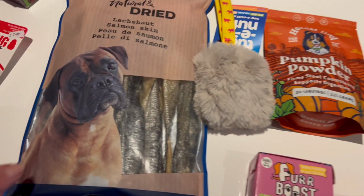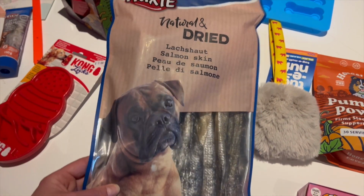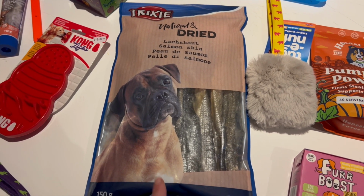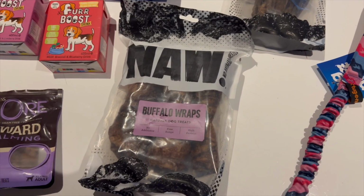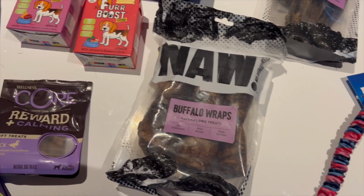Then, I'll start with the food bits. We had the Trixie natural dried salmon skin. We had 2 packages of these, and they were a really, really big hit in our household. The Gnaw ones, we haven't tried them yet, obviously, but the chicken feet, all of my young ones loved them. Rambo didn't like the chicken feet, but yes, we'll see.